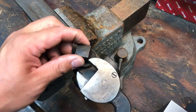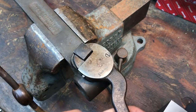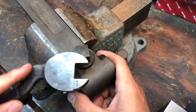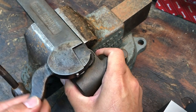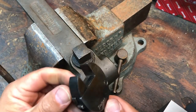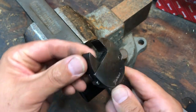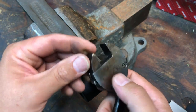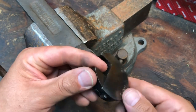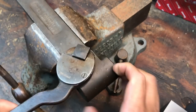All right, we got our little test subject there again we're going to use to try it out. I really like this style of wrench here because the jaw just stays right there. It stays put wherever you lock it. There's no play at all. It doesn't give. Even nicer than today's adjustable that's got the little screw there. It just doesn't move around.